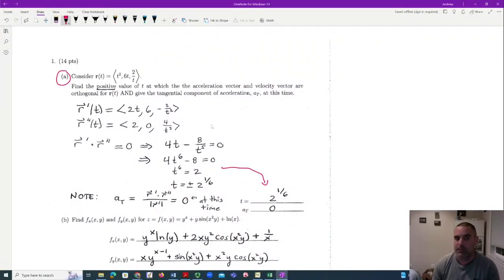So I did not mean this to be a big calculation problem. I meant take the derivative, do the dot product, when is it equal to 0? So I think maybe people forgot that vectors are perpendicular if their dot product is 0. Not sure. But the other thing I saw was the tangential component of acceleration is the dot product. So I didn't think anyone would calculate that. I thought you would all just say 0. But most people didn't see that.